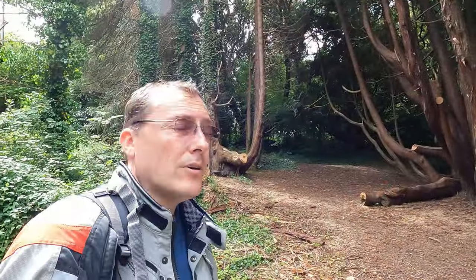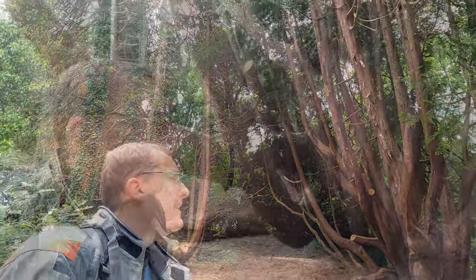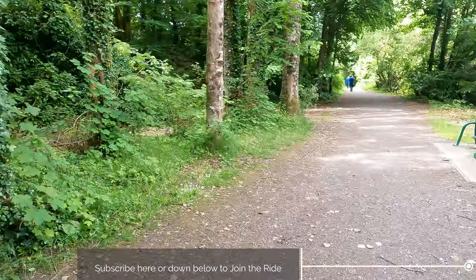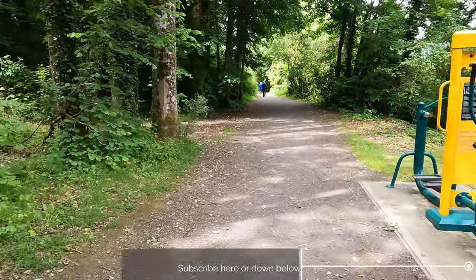Right. And we've got this old massive tree over here. I mean, let's look at that. It's probably one of the hardwood trees. We continue on.